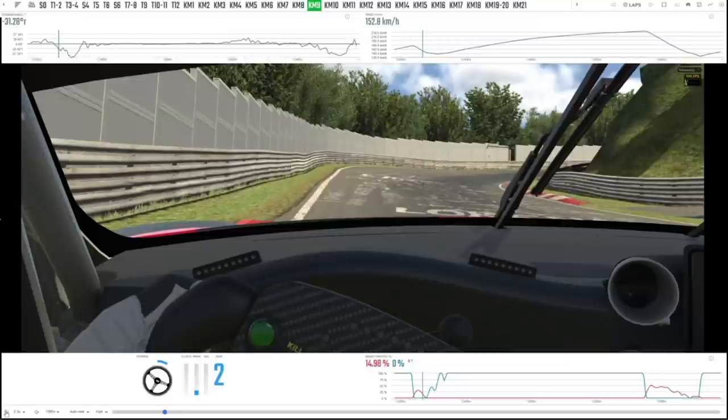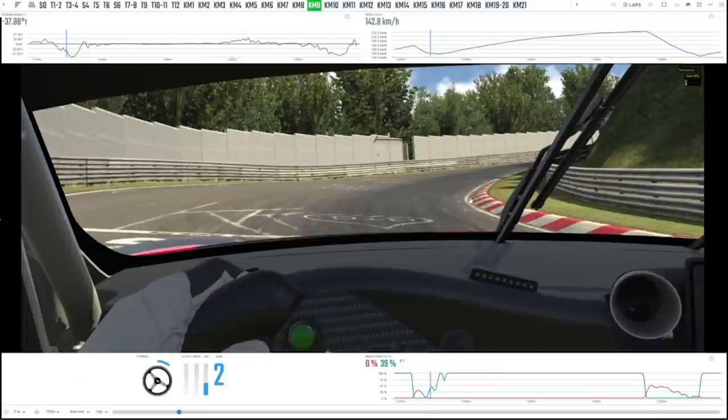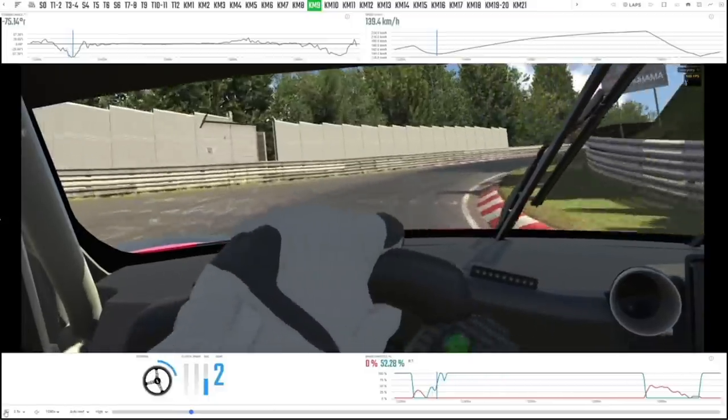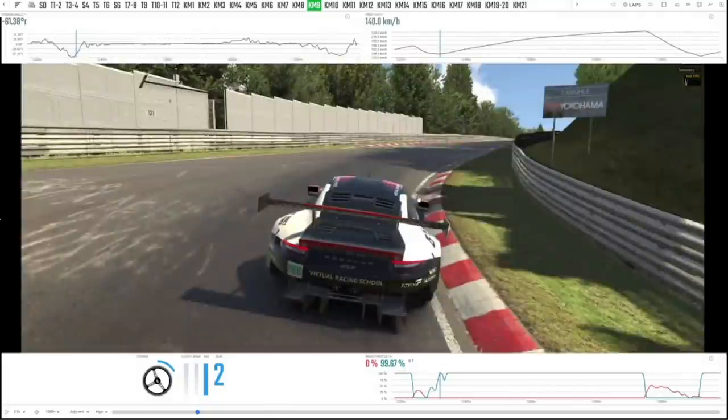What I want to do, I don't know if I nailed it or not. I want to bring it really, really close to the white line. And we're already on the throttle, but we're going to go flat out once we're past it. I think I managed to do it really well here. Yeah, okay, that's perfect. You want to bring it this close.